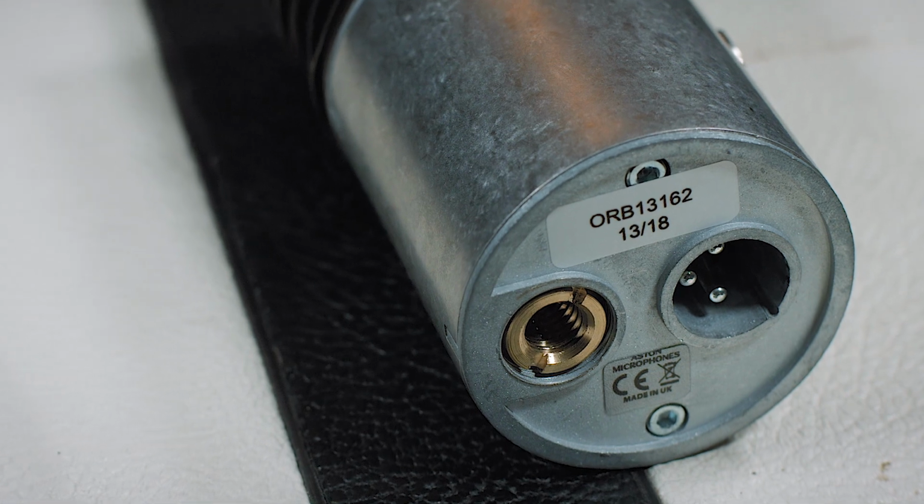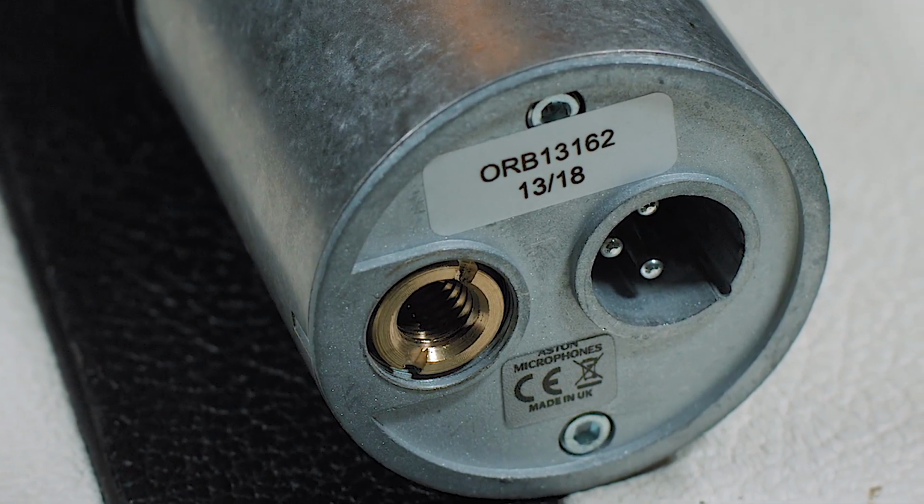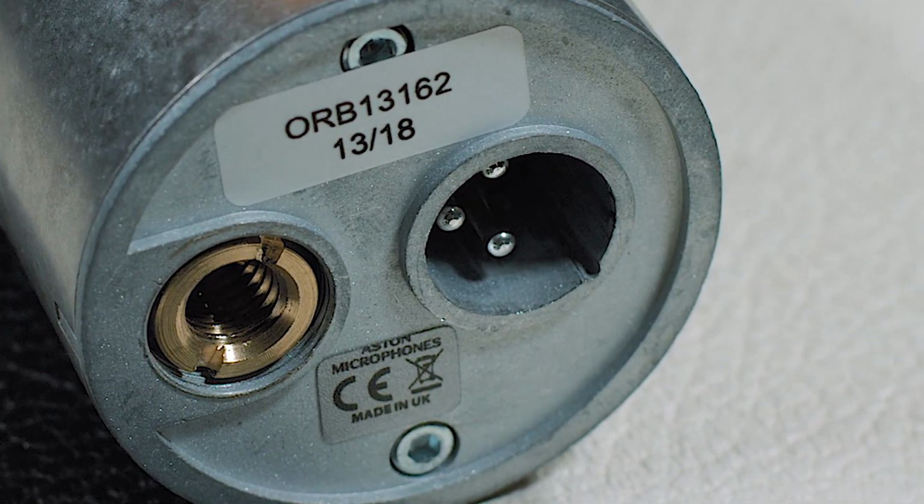So how have they made this in the UK? It says this on the sticker on the bottom, made in UK, not assembled in UK. This is actually made in England. This is quite impressive. I can see through it that there's a nice big diaphragm. A lot of the cheaper microphones don't have that large a capsule, but they put it in a big housing to make it look more professional, which works for some people.